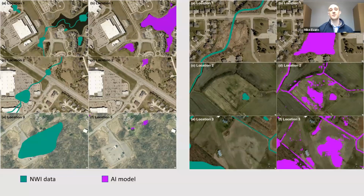They also do it oftentimes more accurately than the data that we had before. So what you're seeing here is a comparison of the current standard national data set for wetlands in green and outputs from our AI wetland model in purple, side by side in the same location. If you focus on the one on the top left, this illustrates one of the advantages of using remote sensing data in AI.